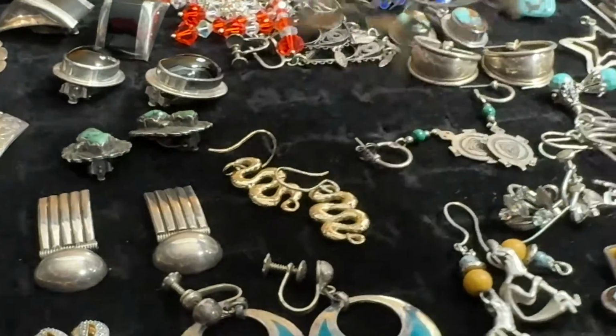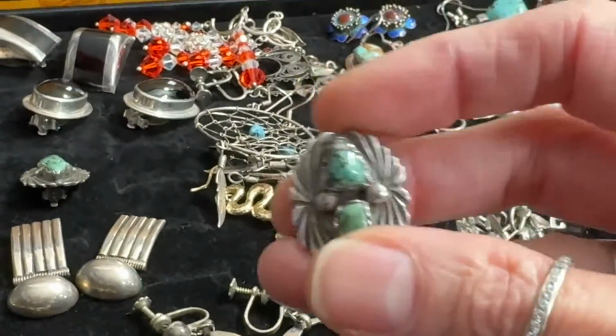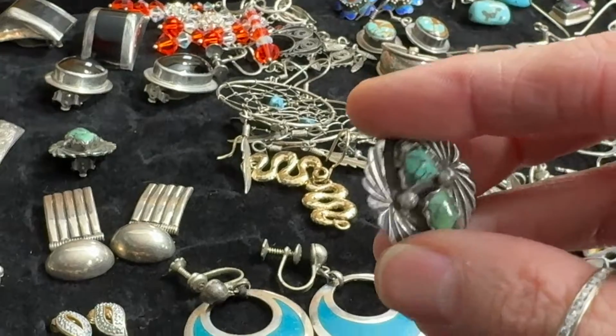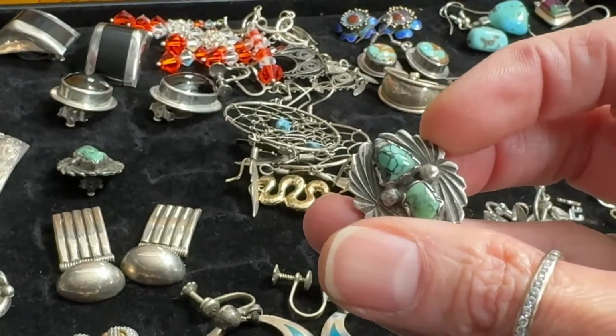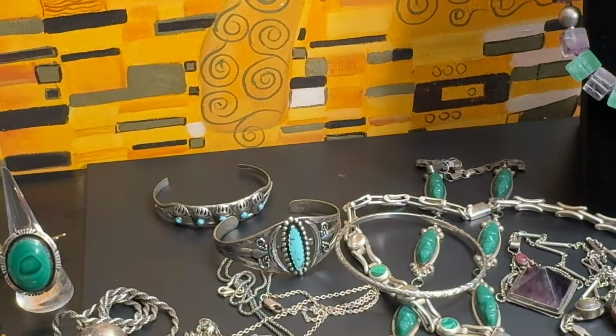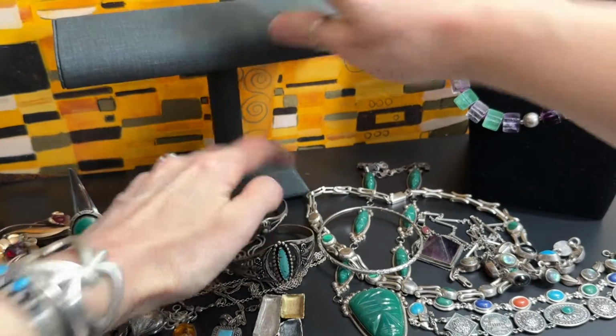We have the dream catchers, and these are actually in sterling. So look at these. Oh my God, these are gorgeous. Now I would make an allowance for these. These are old school Native American. They are clip-ons, but you know what? I'd rock these out in a second. Anyway, just a lot of this kind of stuff too. So this is just a small tasting, if you want to call it that, of some of the wonderful things that I was able to get in this bundle.